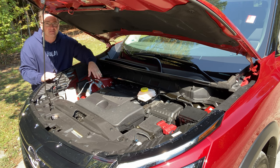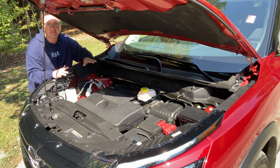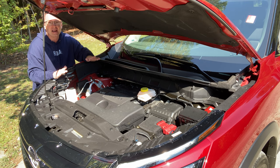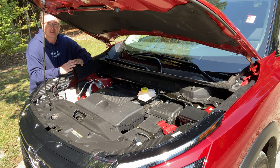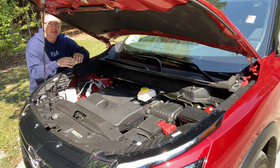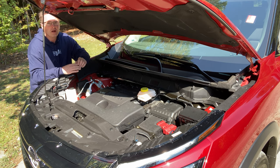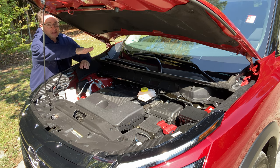It's a 3.5 liter V6 engine. 284 horsepower and 259 foot-pounds of torque. It's matched with an all-new 9-speed automatic transmission, which replaces the continuous variable transmission, CVT. So what does that really mean for people driving it, though? Those are just numbers. Well, to me, I found when I pushed on the accelerator pretty heavy, it flew.